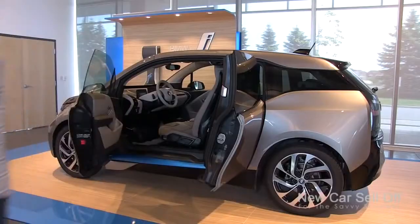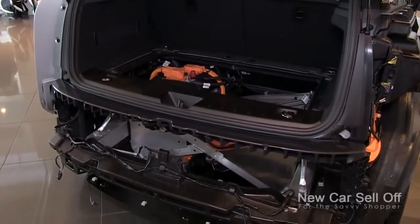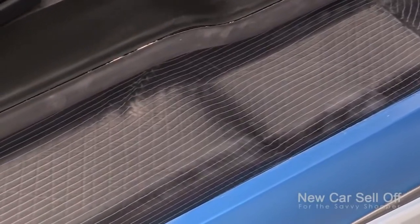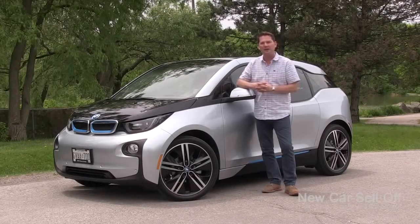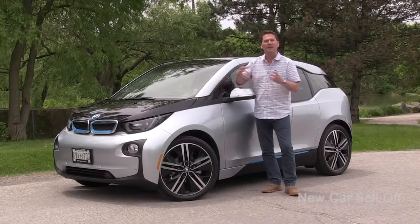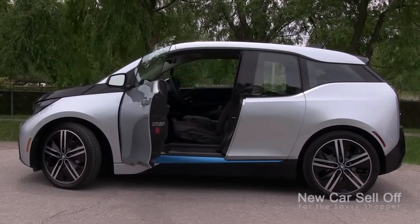Underneath the structure of the car is an aluminum sort of chassis that houses the battery pack and also supports the electric motor or the range extender, a very small gasoline engine in there. Built on top of that is a carbon fiber cell that goes around the occupants, and all of this together really simplifies the manufacturing processes. Even though they're using advanced materials like carbon fiber, the actual process to put it together is simpler than a regular car.